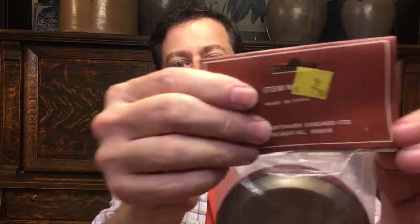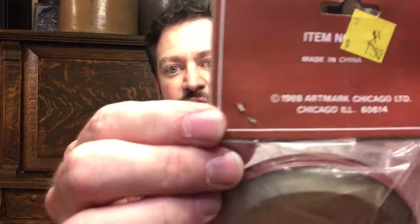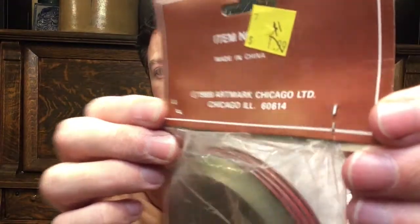They're in pretty good condition from what I can tell because there are staples that originally put the bag into the card. There are no additional holes. So it does appear that this is new old stock, that somebody just hasn't kept the packaging and stapled it back together. This appears original.